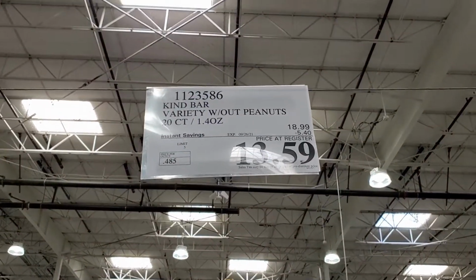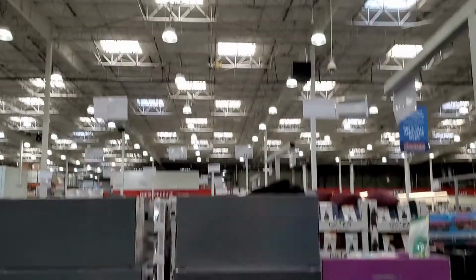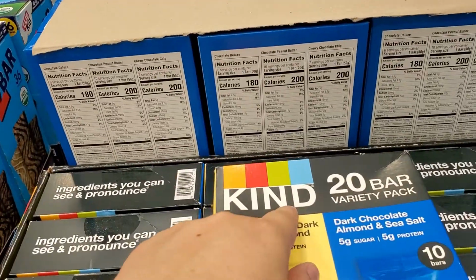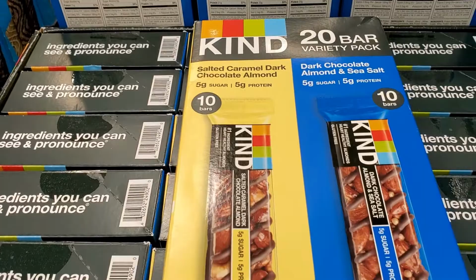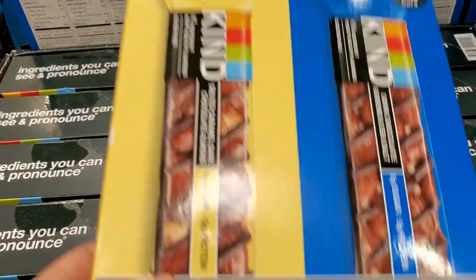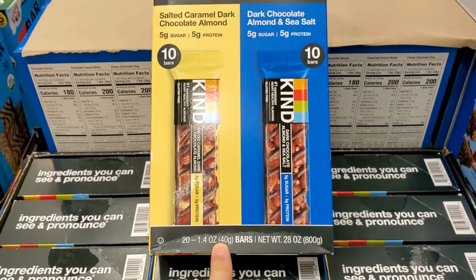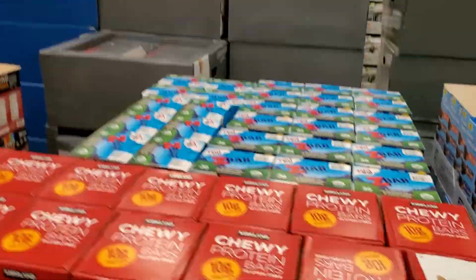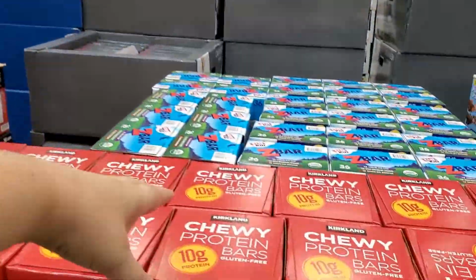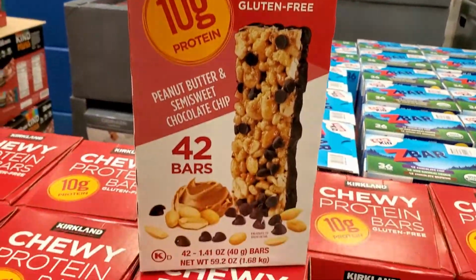Over here, you have the Kind Bars, $13.59. It's on sale, that's a very good deal. Costco actually sells the Kind Bars under the Kirkland brand. I would encourage you to buy it because it tastes extremely similar. And over here, that's also Kirkland, $12.99, we have these chewy bars. 42 bars.